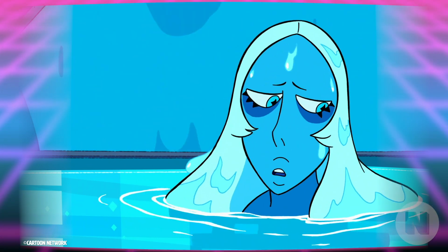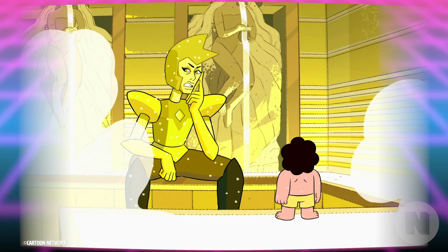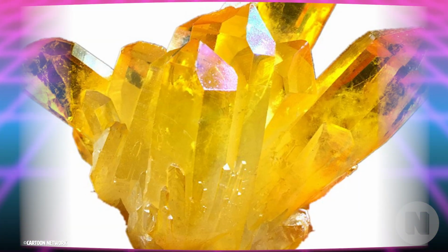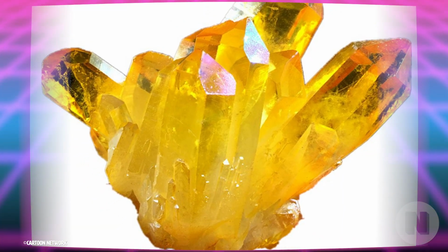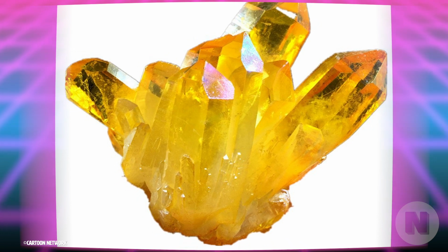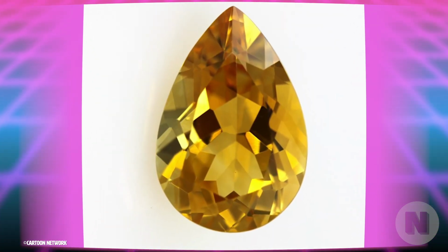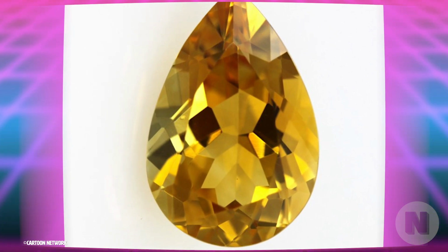In the same episode that we hear about pyrite, we also learn from Yellow Diamond that a batch of citrine is currently being produced. Citrine is a yellow variety of quartz due to ferric impurities. The name, citrine, comes from the Latin word citrina, meaning yellow. Natural citrines are very rare, so usually what you see are things that have been chemically enhanced.